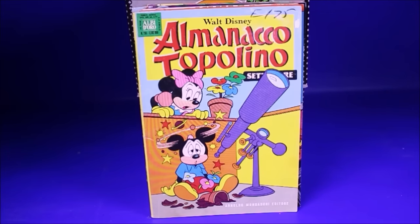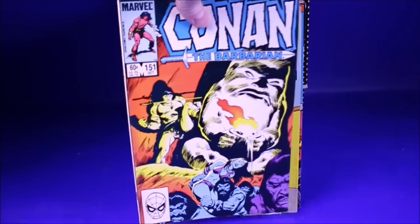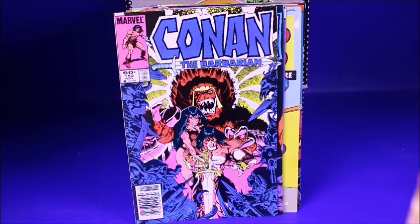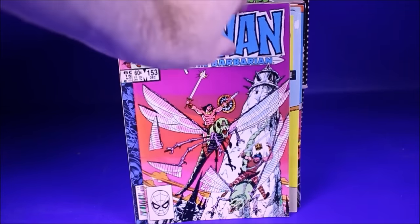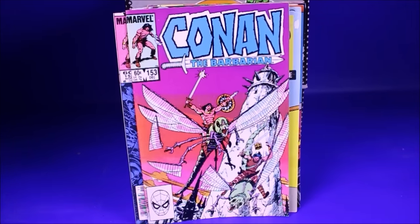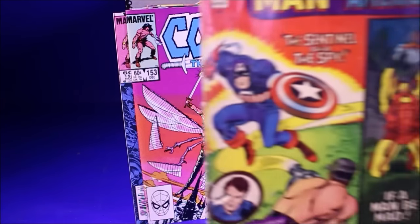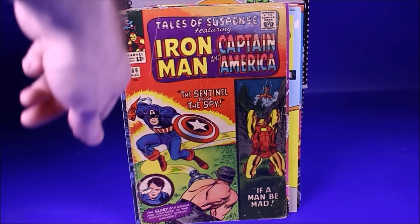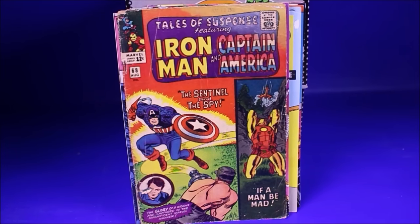Interesting. Got some Conans, Conan 150, 151, 152, 153. Oh, I missed this. This is cool. Tales of Astonish number 68. Not in the best shape. It's maybe a good. It's got a little tear right there. But still, any Silver Age Marvel, I'm always happy to find.